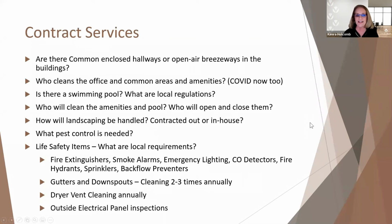Contract services. This is a really big one. I see lots of models come through where they're really next to nothing in contract services. But one of the big things, first up out of the gate: does it have common enclosed hallways or open air breezeways? If it has common enclosed hallways, that means it's got to be cleaned.